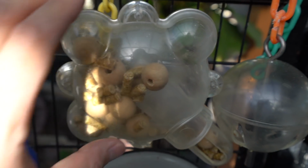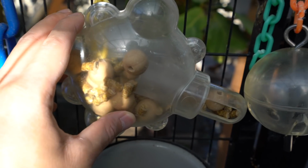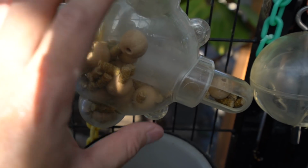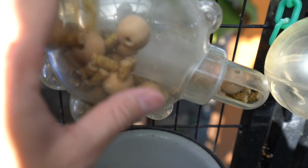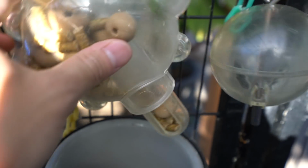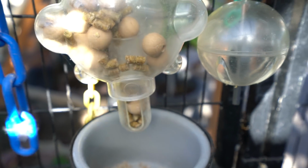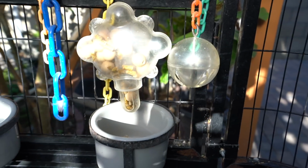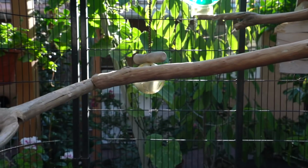You can buy these at any craft store. It's untreated wood, and it adds to the complexity of the toy because I add her pellets to the toy, and so when she spins it, not a bunch of pellets come out at the same time. Another foraging ball. So you guys know that I'm really big on these foraging balls. You see them here, here, and over there as well.